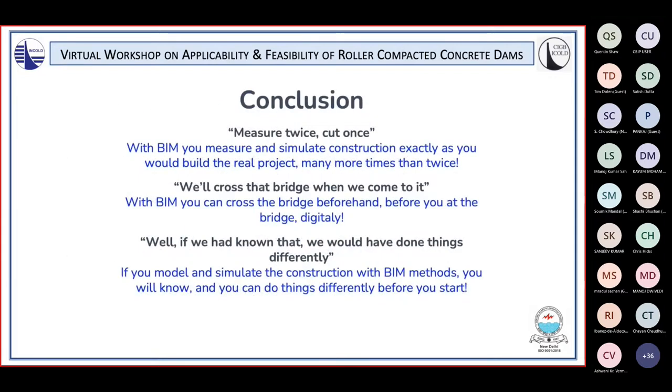Conclusion. Measure twice, cut once. With BIM, you measure and simulate construction exactly as you would build the real project, many more times than twice in a digital environment. We'll cross that bridge when it comes to it. With BIM, you can cross the bridges beforehand before you reach the bridge.